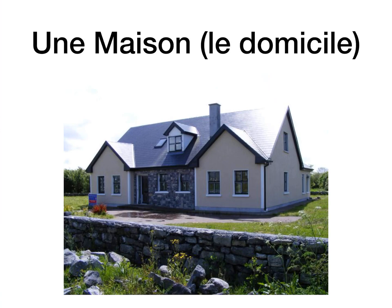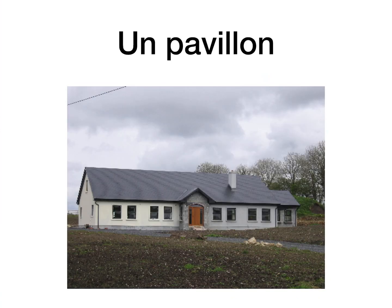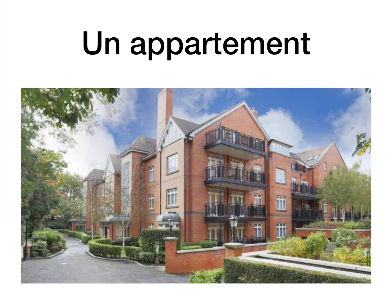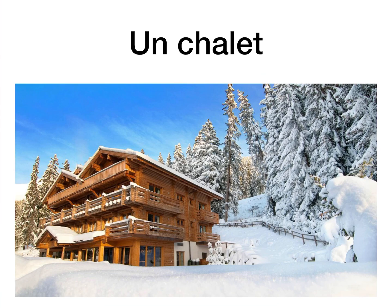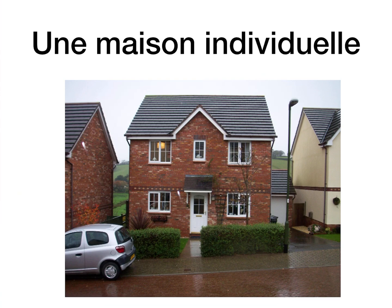Obviously, une tells us that it is a feminine word. Une maison. Un pavillon. Un pavillon is a bungalow. Okay, so un pavillon, a bungalow. Un appartement, an apartment. Un immeuble is a block of flats, or you could also call it an apartment block. So un immeuble is an apartment block or a block of flats. Un chalet is a chalet. It's a ski lodge where none of us are so lucky to live in one of them.